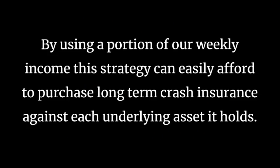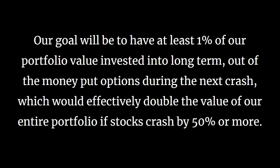By using a portion of our weekly income, this strategy can easily afford to purchase long-term crash insurance against each underlying asset it holds. Our goal will be to have at least 1% of our portfolio value invested into long-term, out-of-the-money put options during the next crash, which would effectively double the value of our entire portfolio if stocks crash by 50% or more. This gives us constant protection against another violent and systematic financial crisis like we saw most recently in 2008 and 2000.